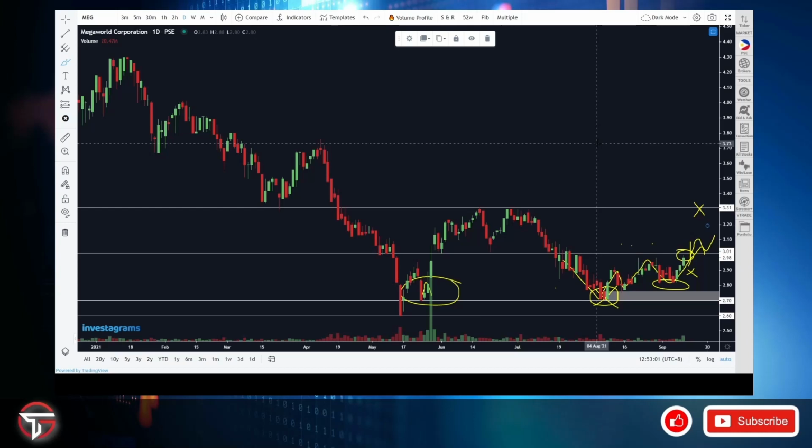If you're bullish MEG, then obviously you want to see it break the 3. You don't want to see it break at least below man lang nitong 2.8. Okay, you want to see it break 3 and hold above. Right now, you're still in chop. Okay, if you're looking for pullbacks naman, mahirap i-assess sa ganitong structure just because nag-range siya.